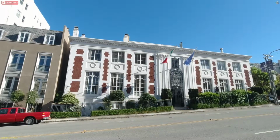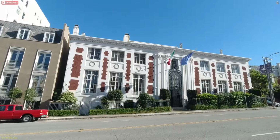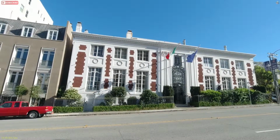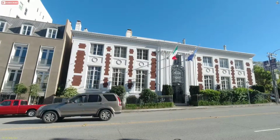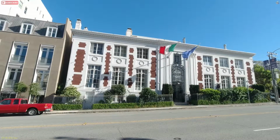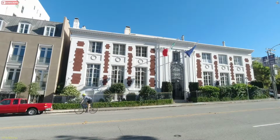Fancy looking building there. 2 flags and all. Fancy looking building. I wonder if I knock on the door and ask if I can use their bathroom, if they would let me. Knowing the way that building looks and how fancy it does, nope.